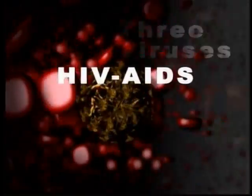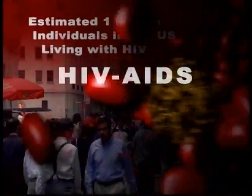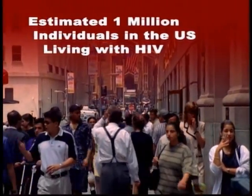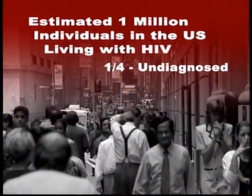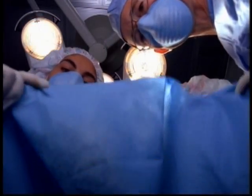HIV is the virus that leads to AIDS. It is estimated that over 1 million individuals are living with this virus in the U.S., with 1/4 of those being undiagnosed. There is not a cure or a vaccine to combat this deadly virus.